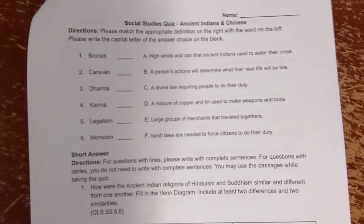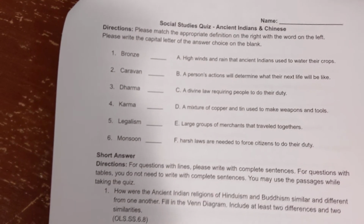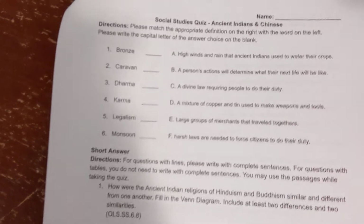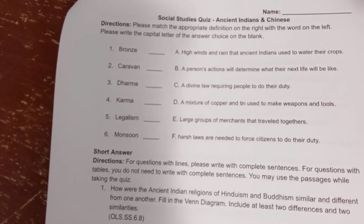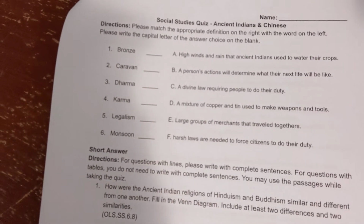This will be the last kind of formal social studies that you have this year. So this is a quiz over the ancient Indians and the ancient Chinese, which you should have read about during this 3 week period. So, first off, before I go over this, I do not care if you use the passages to help you with this quiz, okay? You can go back and reread, look for key details. I don't care. In fact, I'd rather you do that, okay? So you are definitely allowed to go back and look at your passages to help you with this.